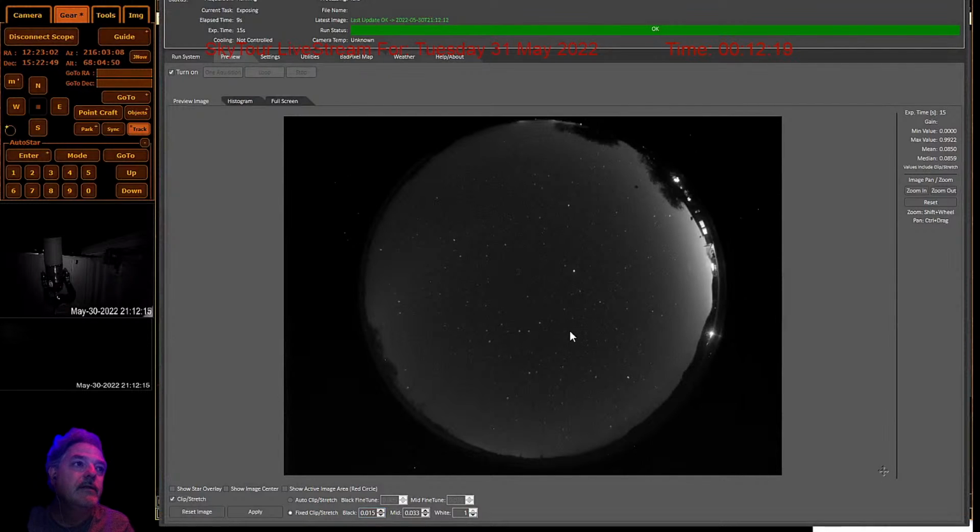I just took a quick look outside here. My eyes weren't dark adapted or anything, so I didn't really see anything. It is nice and clear here now, though. Beautiful night. That's good. And it's getting cold outside too.